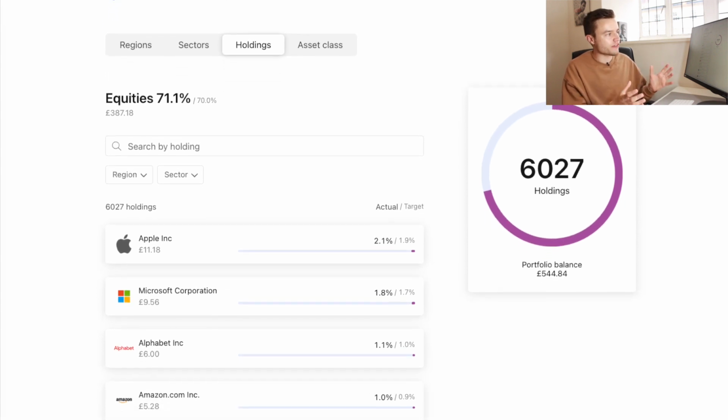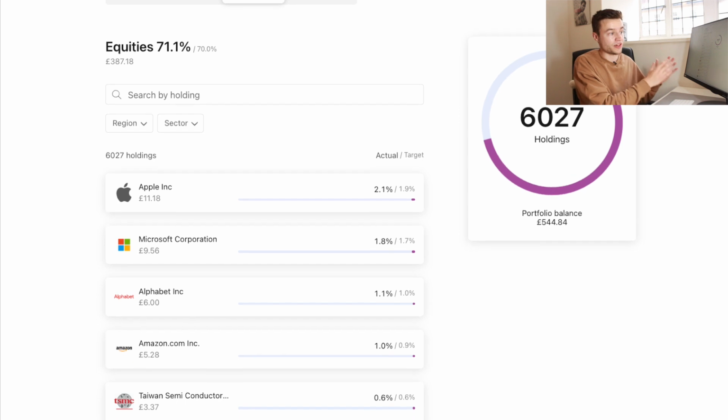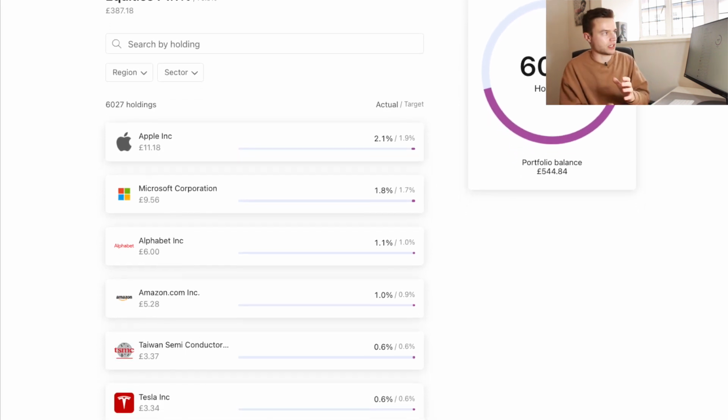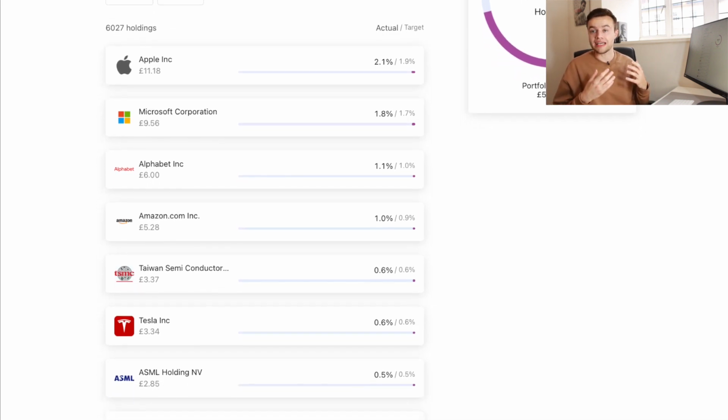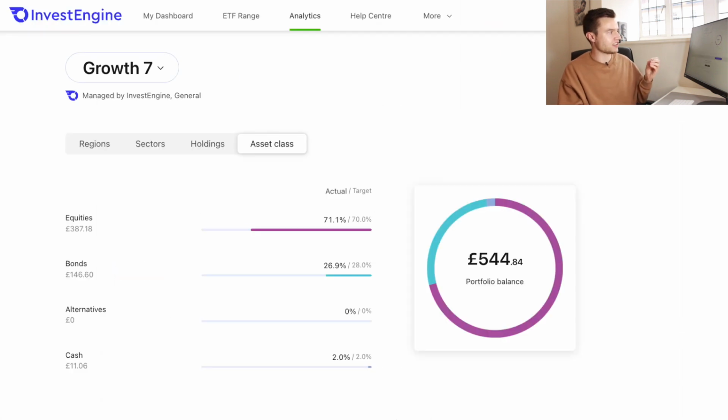However, InvestEngine's algorithm wasn't entirely successful in assigning me a portfolio matching my own aims and risk appetite, because the asset class mix isn't entirely reflective of what I want in my investing portfolio. So if we head over to asset class, you can see 71.1% is in equities and 26.9% is in bonds. And having over 25% of the portfolio invested in bonds doesn't align to my investing aims, my risk appetite and time horizon. I would have preferred a much higher percentage in equities, if not the entire portfolio in equities, like with my other portfolios. So InvestEngine's robo-investing algorithm didn't quite pick a portfolio 100% aligned to what I want.